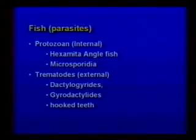Fish, just like anything else, can get external parasites. And you can actually see these crawling around on the fish in many cases if you look very closely. And these are dactylogyrids and gyrodactylids. These guys have big teeth on the front of them that hook into the fish and they kind of eat through the mucus. And these can definitely be treated with salt dips.